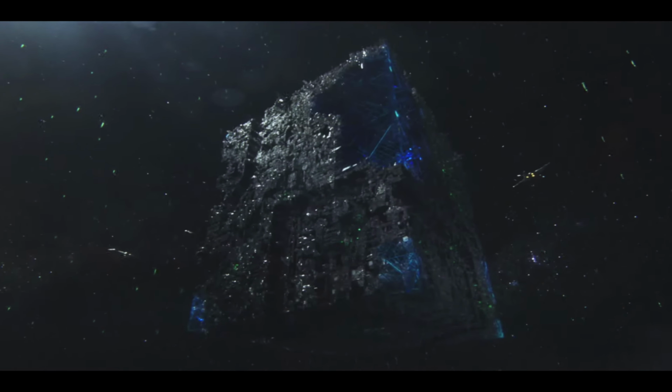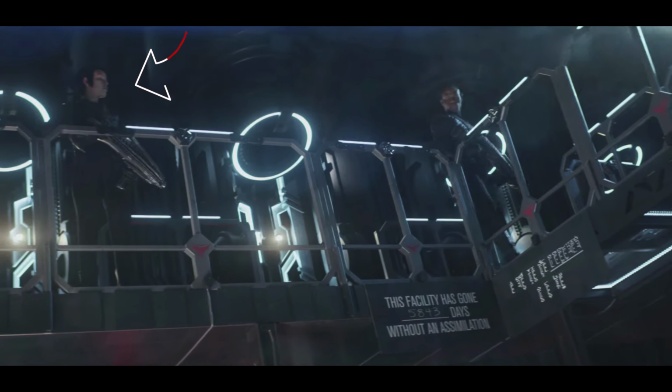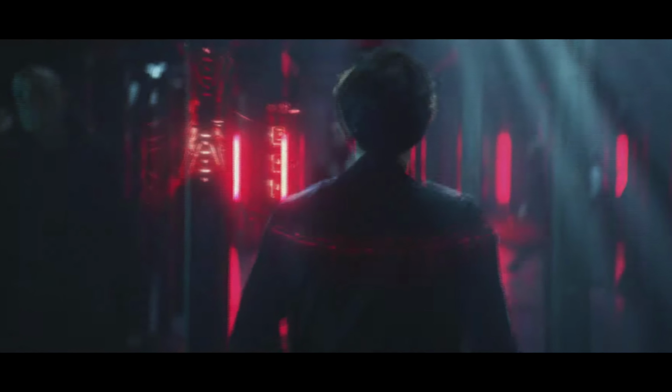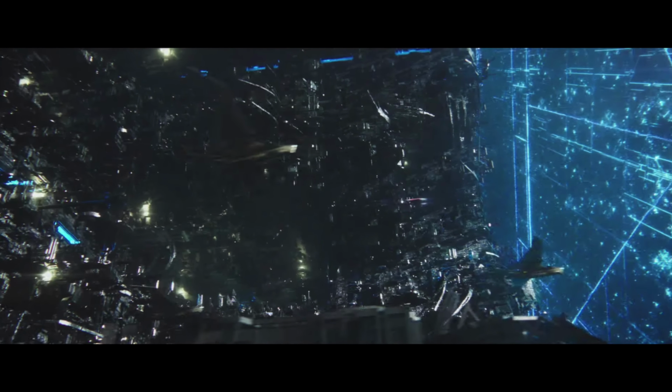We get a glimpse of a Borg Cube in the trailer, but more interestingly, there are Romulan guards patrolling inside. Could they have taken over the Borg Cube? Before we dig deeper into that, it's useful to look back, as the Romulan Borg connection goes back much further in the Star Trek universe.